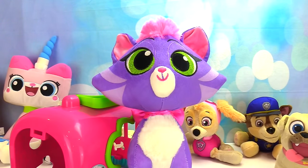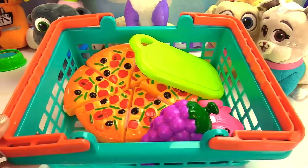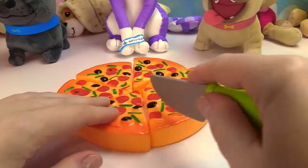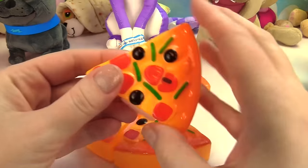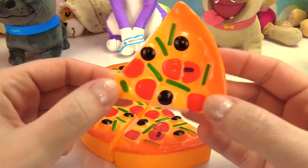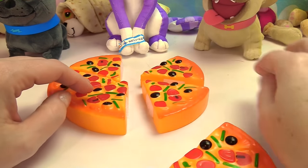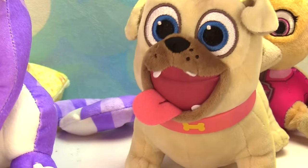Hey, everybody, let me show you something. I have food in this basket, and only one thing in this basket is safe for Hissy to eat. Oh, I know, I know. It's the pizza. Well, while pizza is delicious and humans love to eat it, it is not something that kitty cats should eat. This pizza looks like it has pepperoni, olives, and green peppers. And what else is on it? Cheese, lots and lots of cheese.